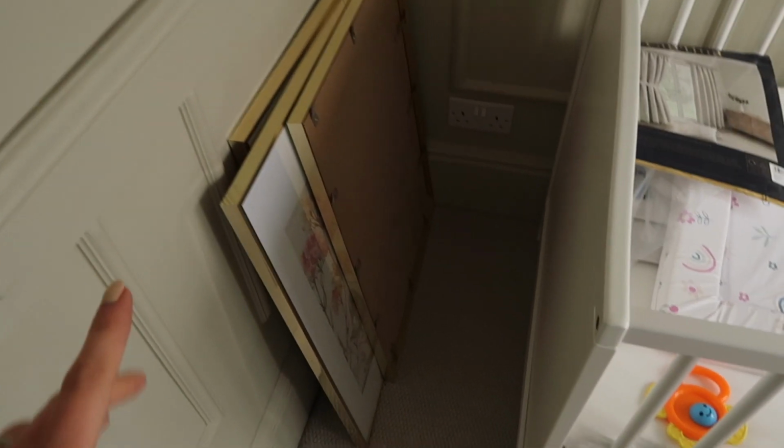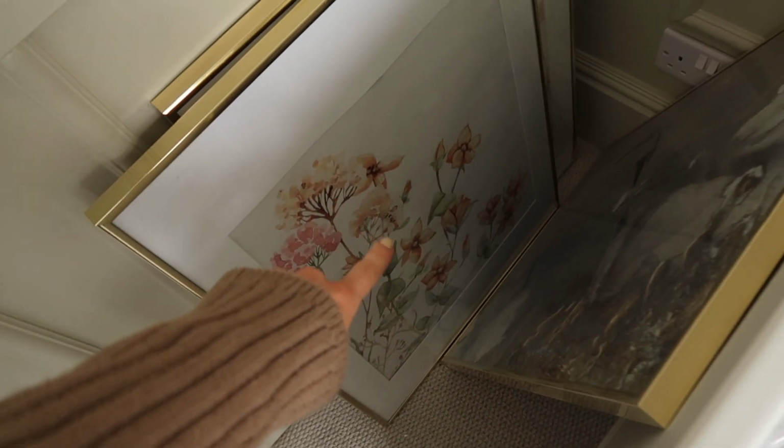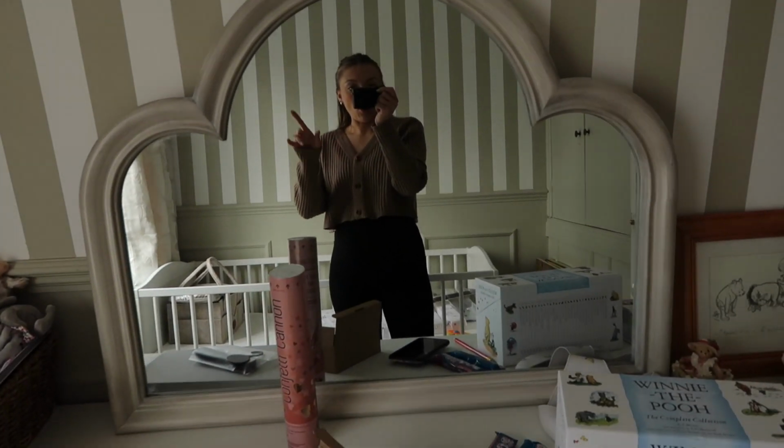I do just need to get a mount for this one, because as you can see here, these prints need a mount to fit in this size frame, and then Louis can pop those up on this wall. This mirror still needs to go up on this wall.